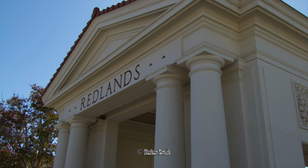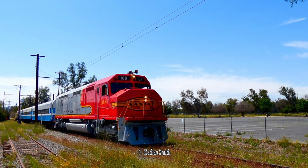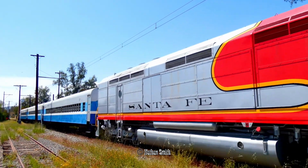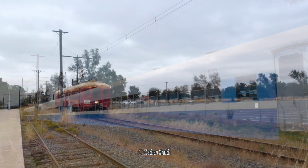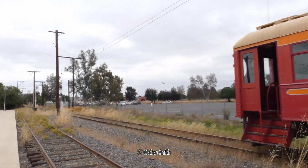However, things have since changed, and once again, although the depot isn't directly part of the Arrow service, it still is right by the modern train station. As I mentioned, the depot is for lease, so there's a good chance that there will be a restaurant put in here, possibly by next year from what I read. Passenger trains of the Santa Fe Railroad once served this depot, as did the Pacific Electric Red Car system of the Greater Los Angeles area.